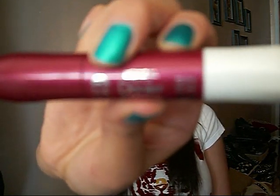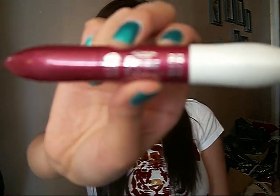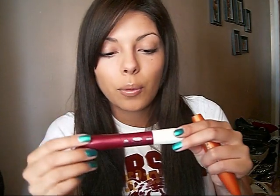You can get this at Walmart. I got this one at Walmart for about $8. And what it does is give you that look of having false eyelashes, which I love because false eyelashes are so expensive, if you use them like I do. I'm kind of a brat.